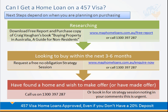Looking at what are your next steps, where do you go from here? Totally depends on where you're up to in the process. If you're very much in the early stages of just researching, thinking I may want to do something in the future sometime, keep researching. We've got some tools for you. Obviously a number of videos you can view, such as this one. You can jump online and download a copy of our free report. You can also purchase a copy of my book as well, and I'll talk about that on my next slide.